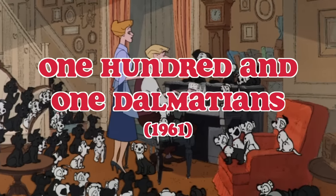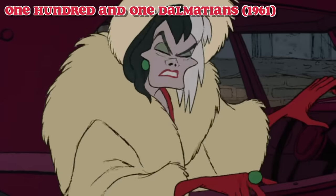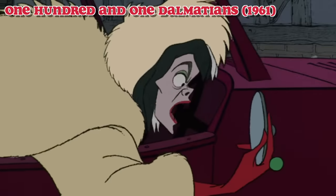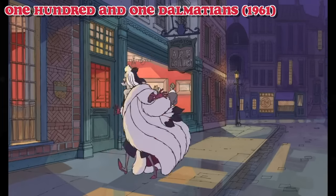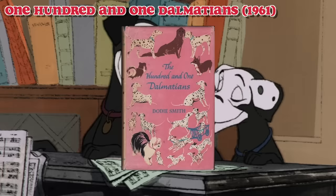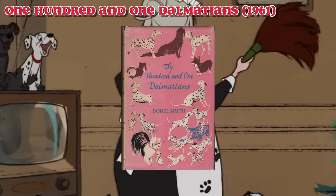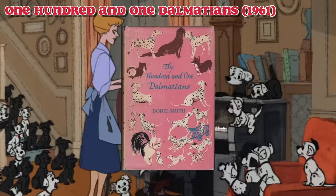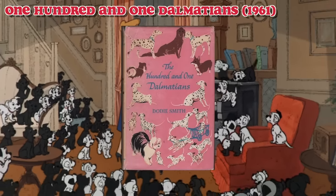101 Dalmatians. Made during Disney's Silver Age, 101 Dalmatians was first released in 1961 and was eventually followed by a direct-to-video sequel 42 years later in 2003. Based on characters from the book The 101 Dalmatians by Dodie Smith, the film follows a litter of Dalmatian puppies who are dognapped by the villainous Cruella de Vil in the hopes of turning them into a fur coat.